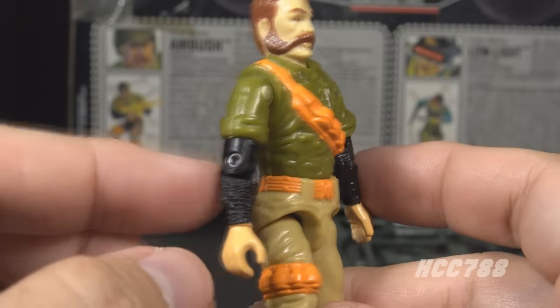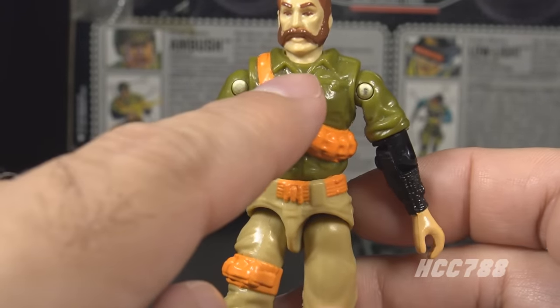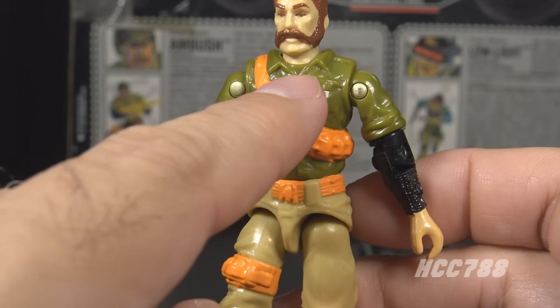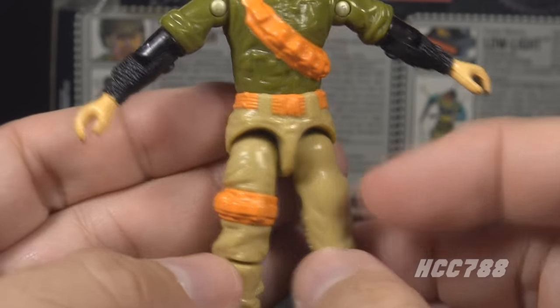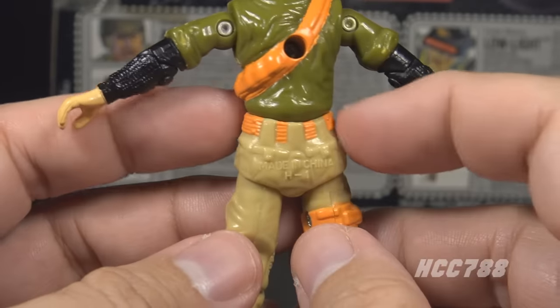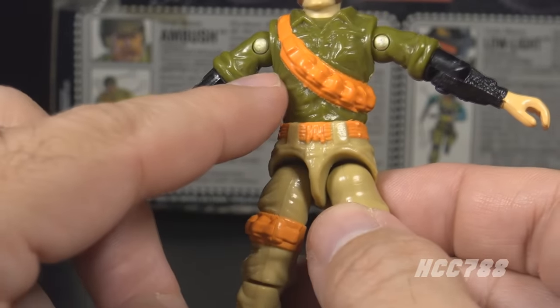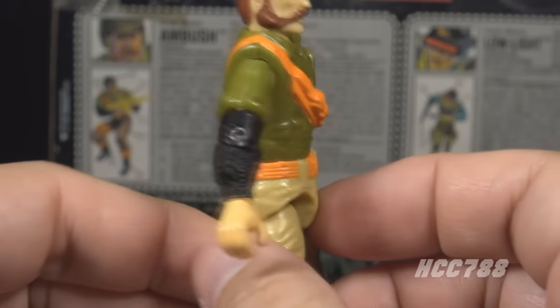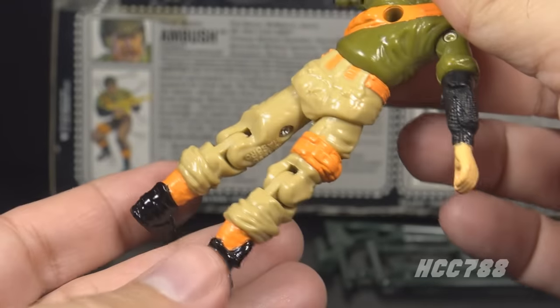Since he is wearing a black undershirt with long sleeves, it would have been nice to have a spot of black paint on the undershirt that's visible above the collar so it would match the color on the arms. The waist piece features tan trousers with a wide, bright orange belt, the same color as the orange bandolier on the chest. The belt has some details, but no pouches. It has a nicely detailed belt buckle.